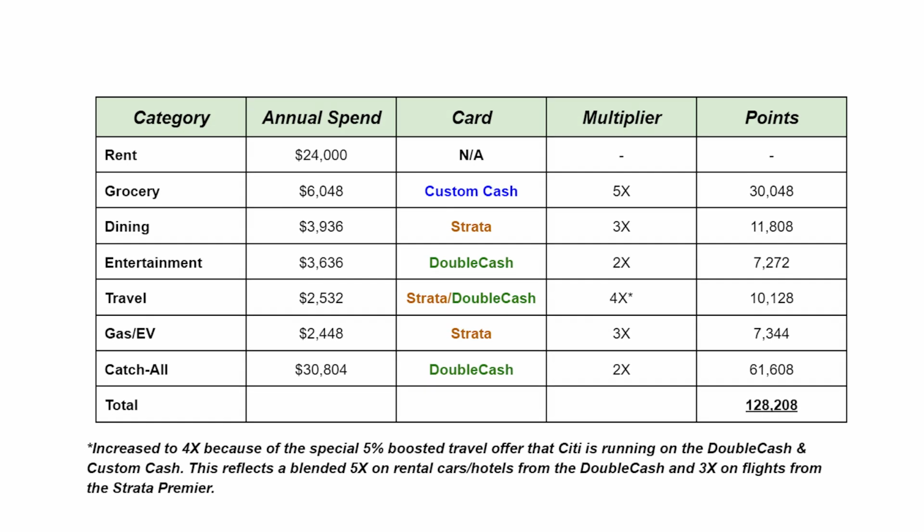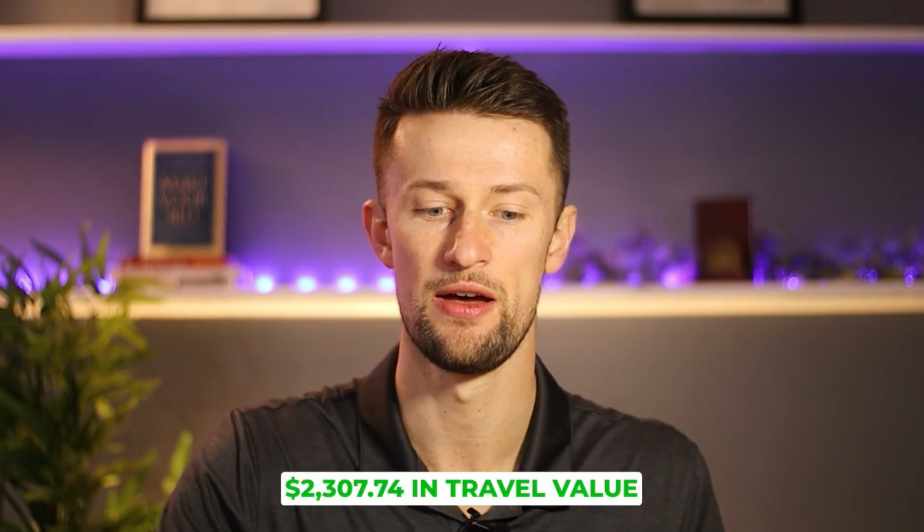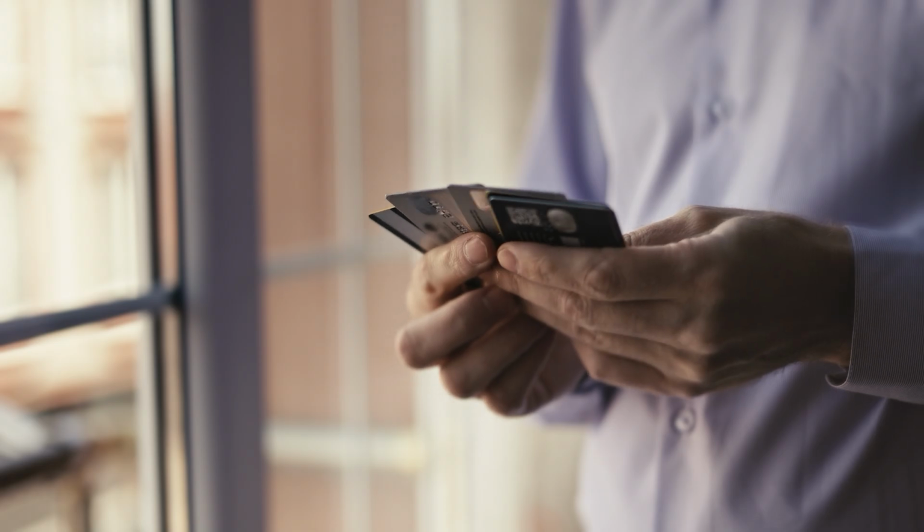The total point value mathematically, you can expect an average American to earn 128,208 points. In real travel redemption, this results in $2,307.74 for travel value. Again, based on The Points Guy's calculations. All right, let's break it down. I want you to think about these setups from a usability perspective in your life. The numbers speak for themselves.